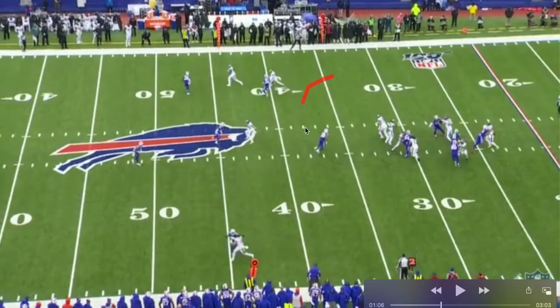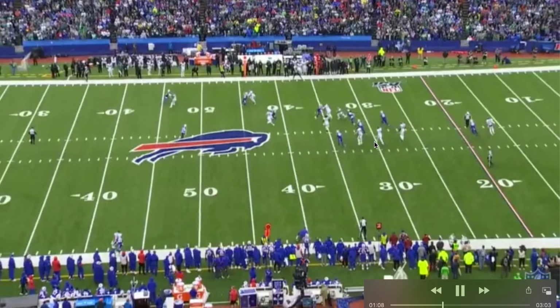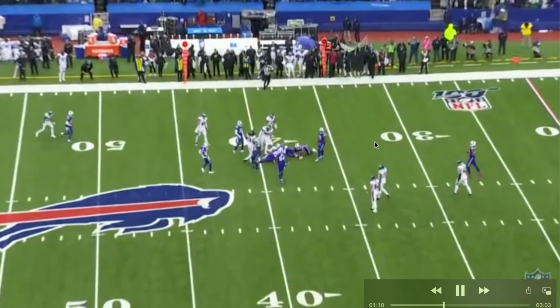And so once again, we've got room and we've got one guy. I believe this time it's Brandon Brooks to make the block. But the linebacker gets outside of Brooks. He's going to force Sanders to cut back inside, and he's going to get run down from behind. So it's not going to be a big gain for the Eagles.